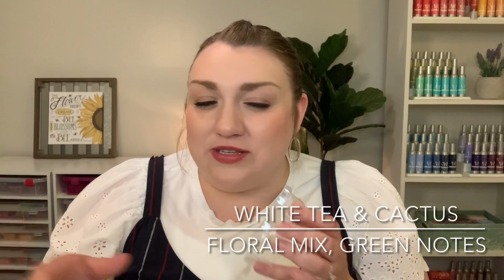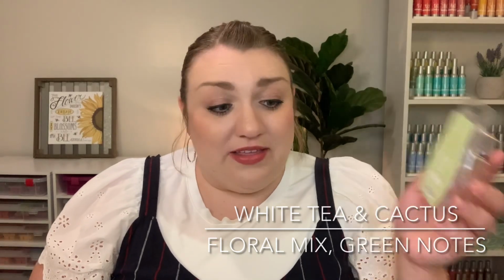So I do get little hints of Murphy's Oil Soap. There's also something about this that reminds me of a Paul Mitchell hairspray, but it is just fresh and clean, and I really enjoyed that.